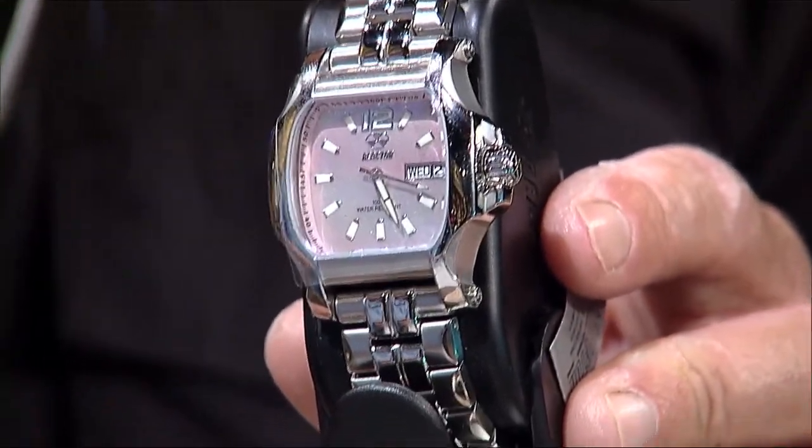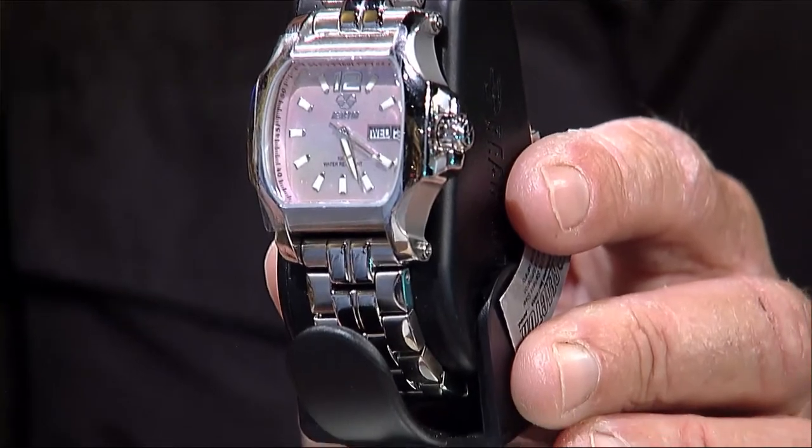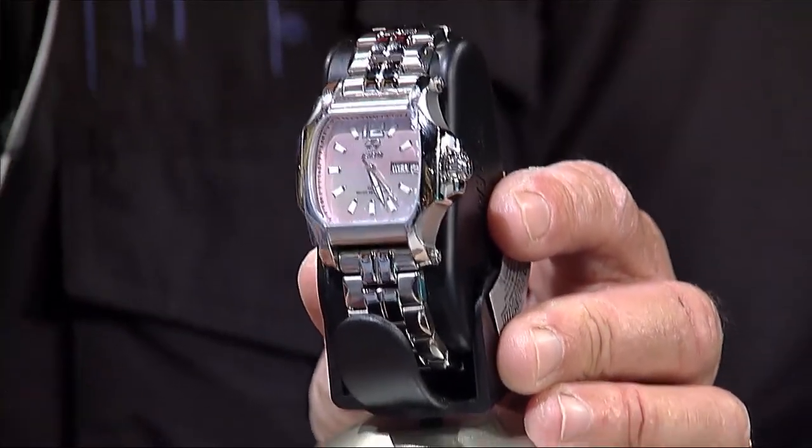Water resistant to 100 meters, waterproof. Stainless steel, so it's going to look like that forever. She can dive in it, and it's pretty. It's also got a Japanese movement inside there. So, really good stuff.